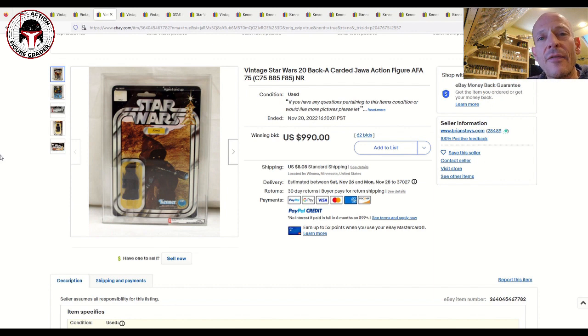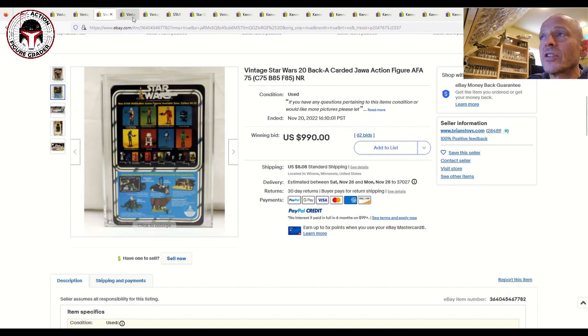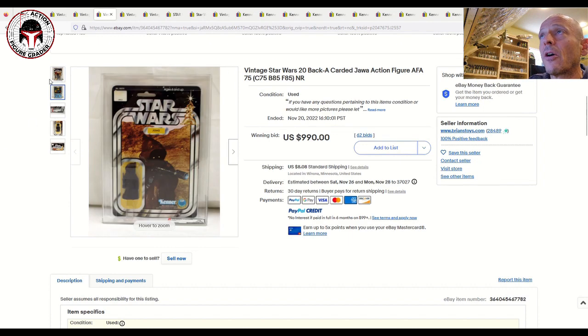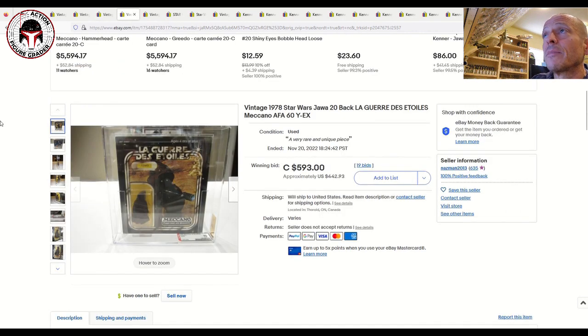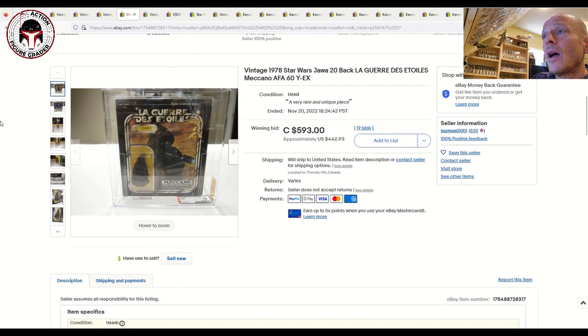It used to be you could get an AFA 80-plus or even 85 for close to that number, maybe $1,000, maybe as high as $1,200. So $990 seems maybe just a tad high for that one relative to the other two, but that's just the market for these early card backs. As a reference point, I got a 20-back G Death Star Droid for a little bit less than this price. So the first 12 figures on those 20 backs clearly command a premium, given that this was only an AFA 75. But just another data point there.